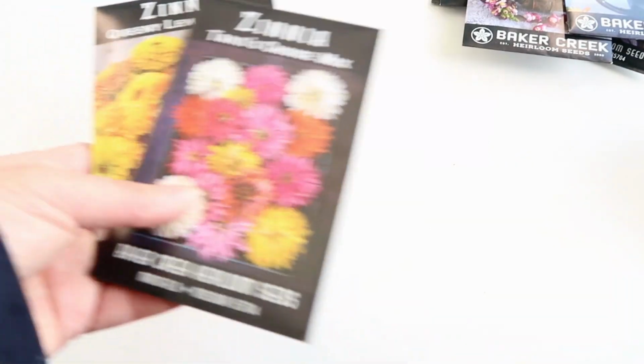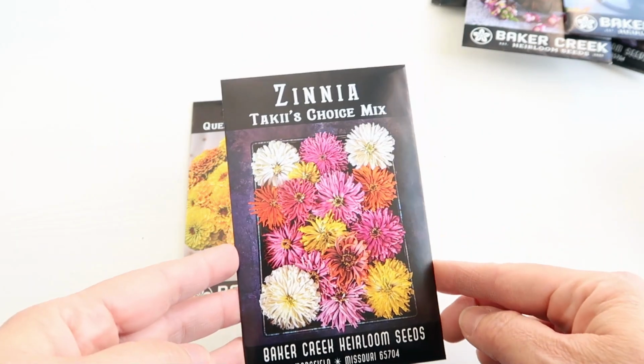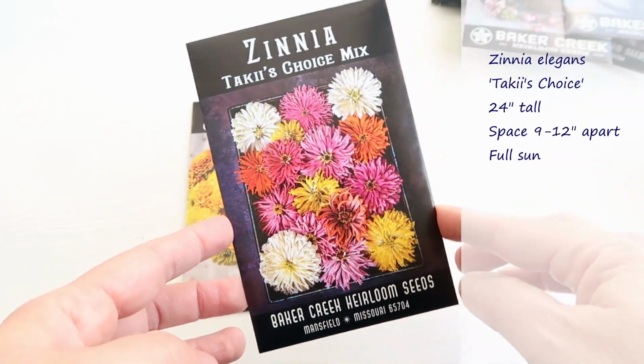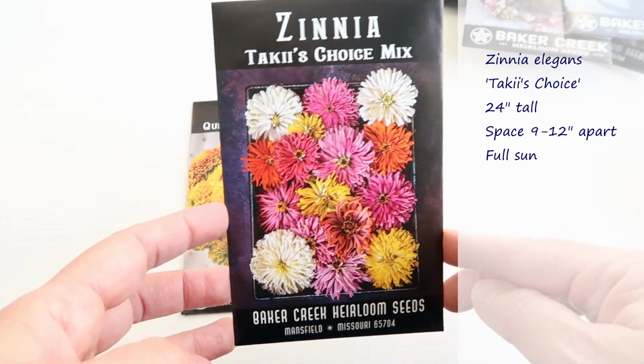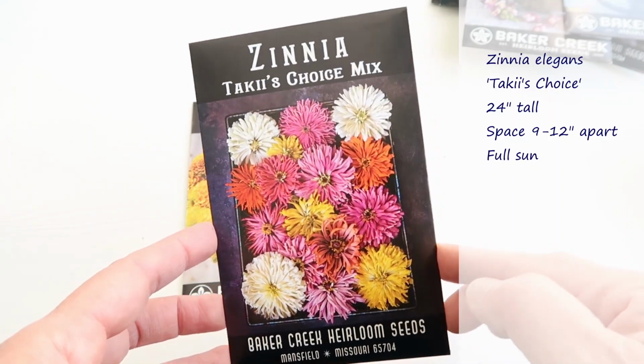And last in the annuals bunch are 2 varieties of zinnias. I always get zinnias, no matter where I buy from. Zinnias are always in the cart, it seems, even though I literally have, I think, close to 19, 20 different varieties already. I can't help myself. These guys here are a variety called Tacky's Choice Mix. So it is a mix of different colors, and I love the cactus zinnias, and so I had to get this mix.